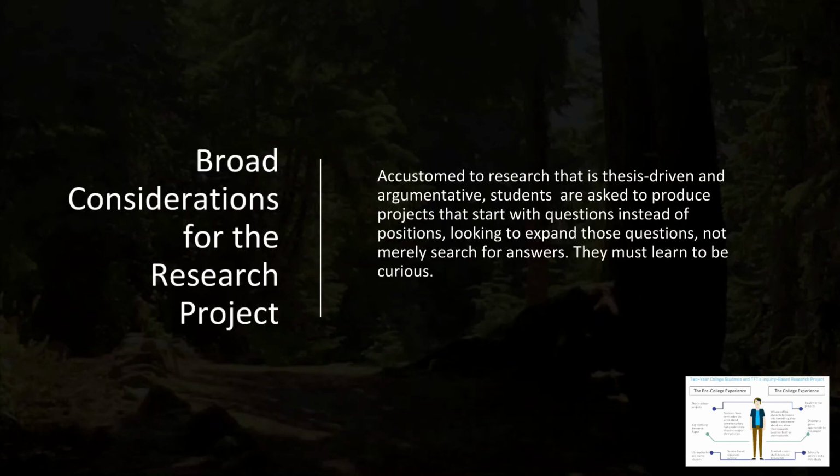So those accustomed to research that is thesis-driven and argumentative will struggle. And that's what students typically have had. But now they're asked to produce projects that start with questions instead of positions. They're looking to expand those questions, not just search for answers. And they have to learn to be curious. This is different for them.